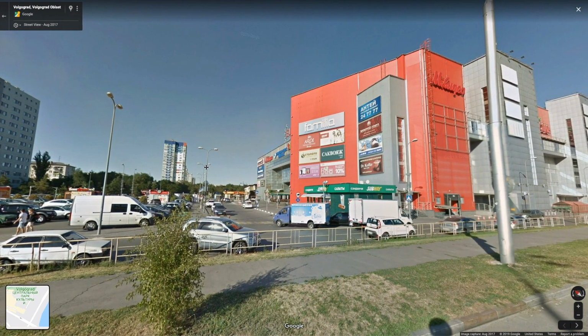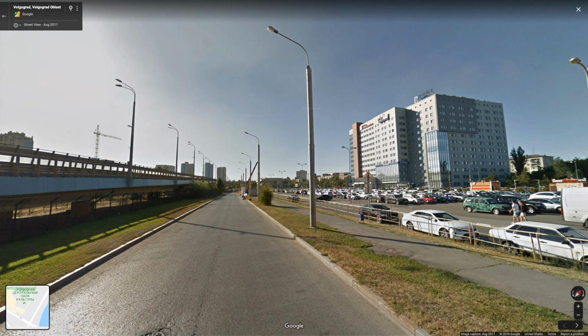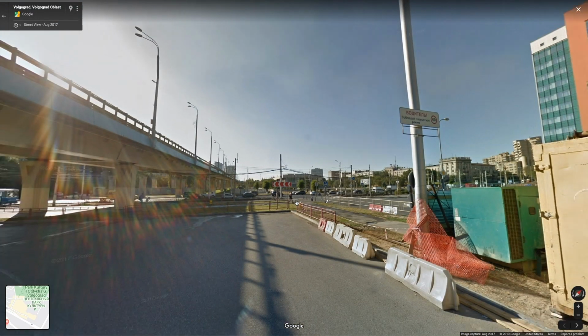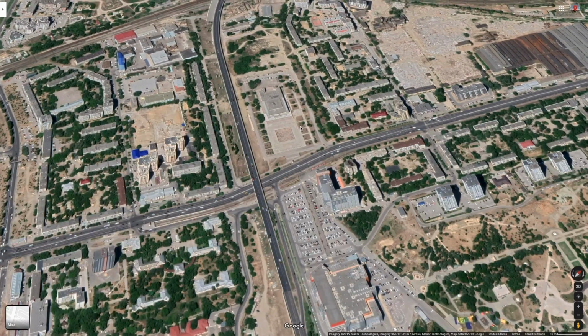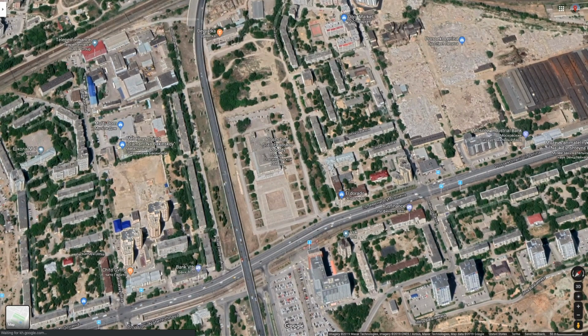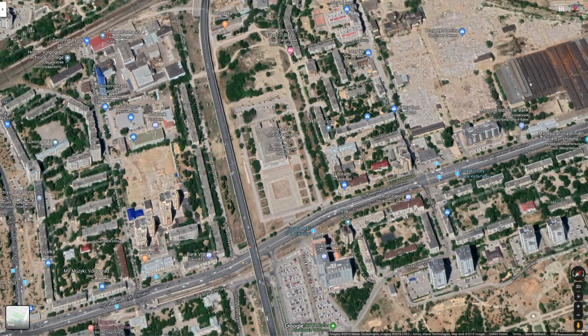Some newer stuff going up. Big shopping center here, it looks like. Tons of traffic, tons of cars in there at least. Interesting. There's all kinds of neat buildings here. I can tell what's going on here. Tons of history and museums, I think.